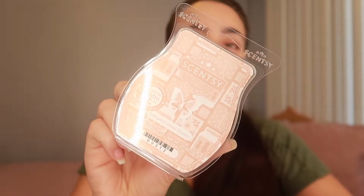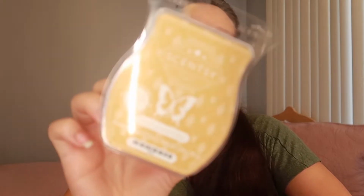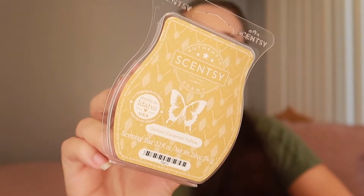We have here, of course, another Graham Cracker Crunch. Guys, I am obsessed with this one. Oh, you get that peanut butter note. This one, guys, I already know what's going in my club, because I have a feeling they're probably gonna take this out for spring and summer, and I'm not trying to be without it. We have here Salted Caramel Toffee. This was actually a brick from last year that came back in a bar form.